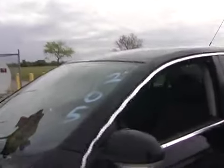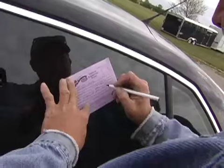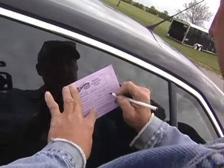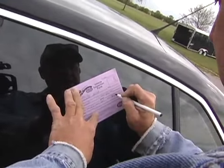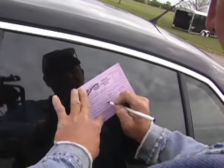What are you doing right now? You're just marking it up. 07 VW Jetta, right? Okay, 1.8 liter.